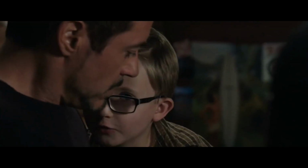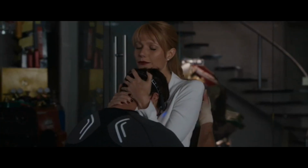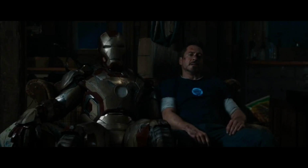How did he get out of the wormhole? Not only is he suffering from coming face to face with his own mortality, but he's also been hit hard by Steve's words. "Big man in a suit of armor. Take that off, what are you?" Tony struggles with this question. Who is he without the Iron Man suit? Is he still someone worth saving?